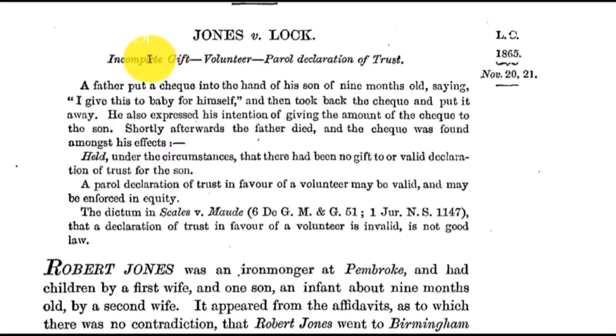Then we get our catchwords here about the incomplete gift that we will see in due course regarding this oral declaration of trust, potentially, in this 1865 judgment in November before the Lord Chancellor. There we see the LC. Here is our head note. So a brief exposition of the facts here and the key phrase, I give this to baby for himself. Of course, I give, we might think that's symptomatic of a trust. So we're thinking, oh, is this case going to be about either a gift or a trust perhaps, or at least some form of passage of property?